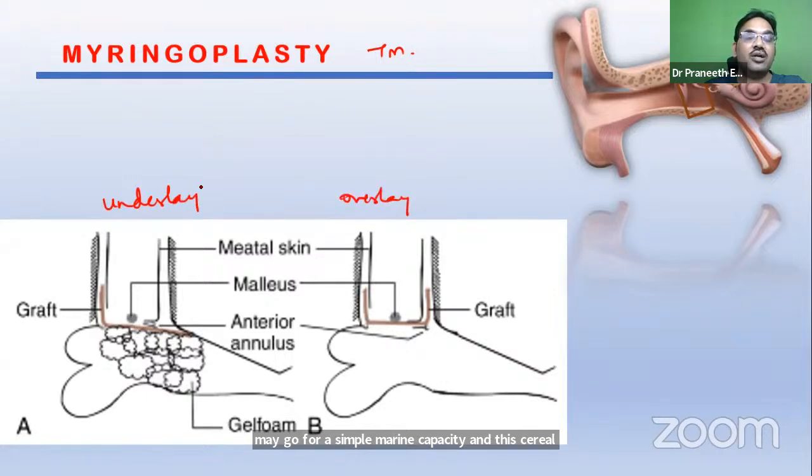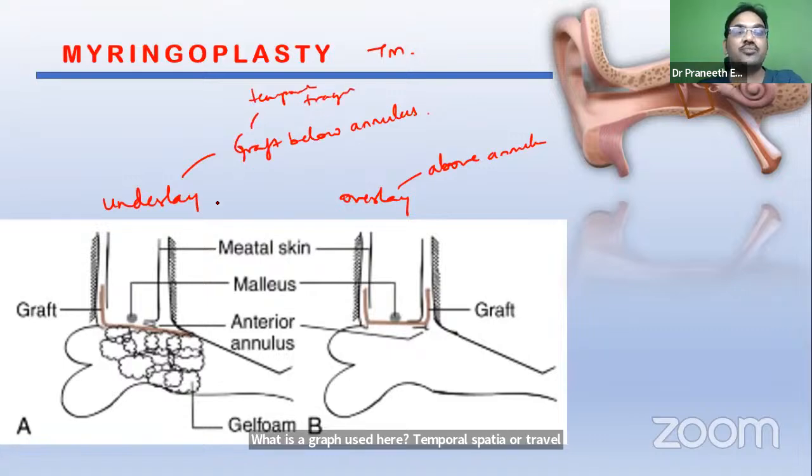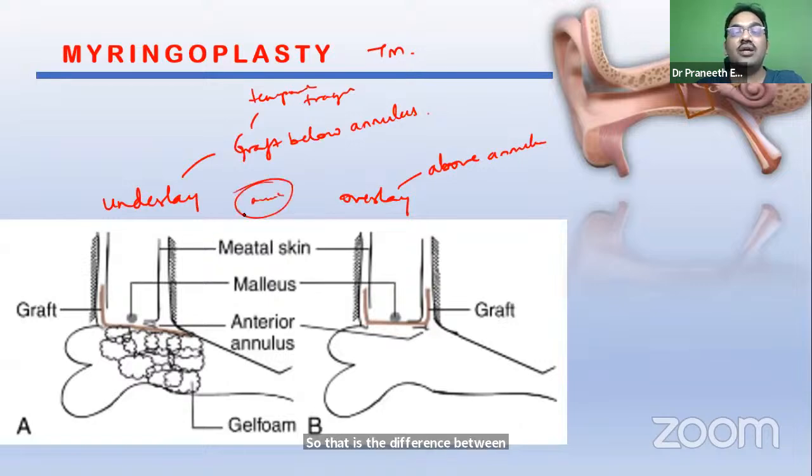As per Dhingra, underlay means the graft is placed below the level of the annulus, below the middle layer. If you are putting the graft above the annulus, that is overlay. The graft used here is temporalis fascia or tragal perichondrium. So that is the difference between underlay and overlay. Only the annulus is the differentiating point here: above the annulus, overlay; below the annulus, underlay.